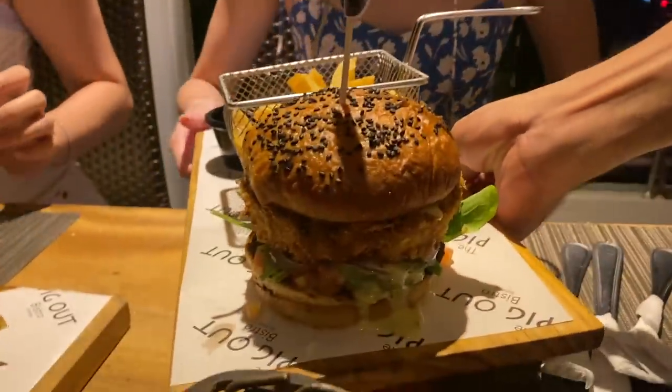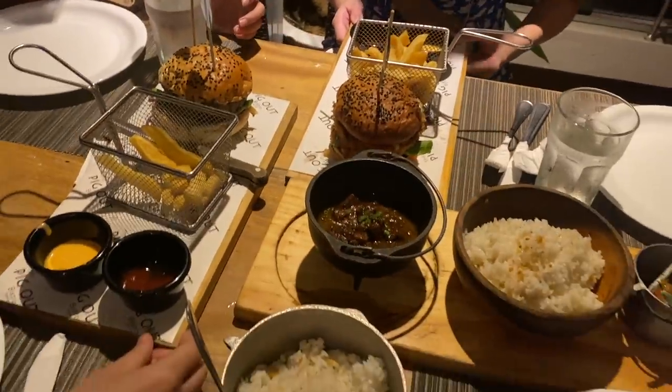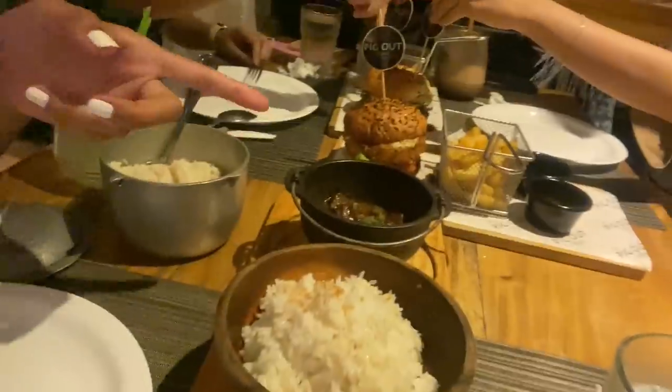This is the crab burger. Look at that. Sila na magsa-slice. Okay. Thank you. Thank you. You think here we're going to divide by four? Okay. Good luck. There's so much rice. Yeah, we ordered. We thought the subject was going to be plant food, but it's not. Anyway, I'm going to eat now, guys. Bye.